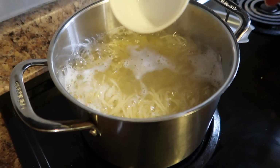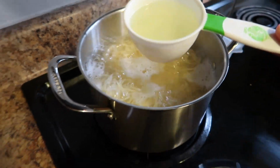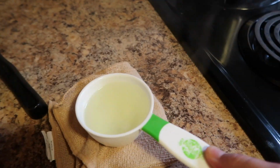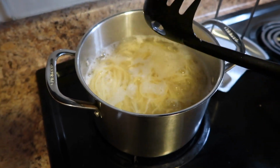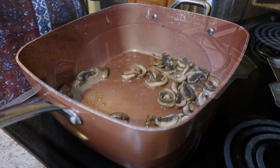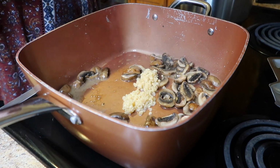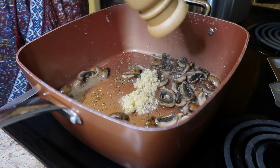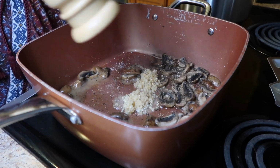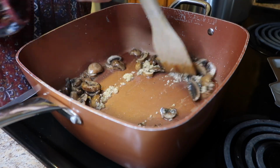While that's happening, I'm pulling out about a half cup of water from the noodles right before I drain them in a colander in the sink. You'll need that for your pasta sauce here in just a little bit. All right, so now that your mushrooms are nice and sauteed, you're gonna add in your minced garlic, some salt and pepper. You're gonna cook it for about a minute more. Make sure that you continue to stir so your garlic doesn't burn at the bottom of the pan.